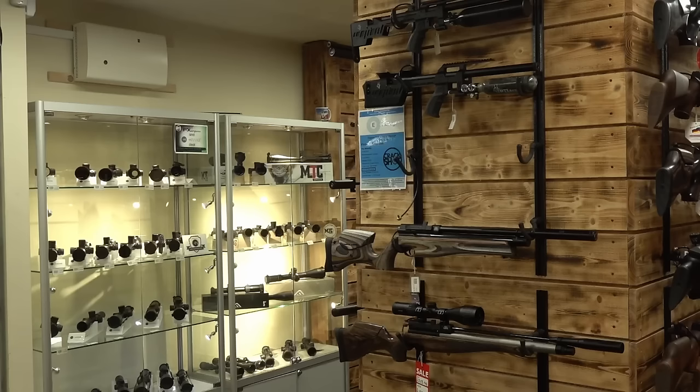Thanks, Nicole and Terry. Now, airgun shop Crackshot is perfectly placed to tell airgunners which night vision they should choose for their rifles. James Head gives us his rundown.